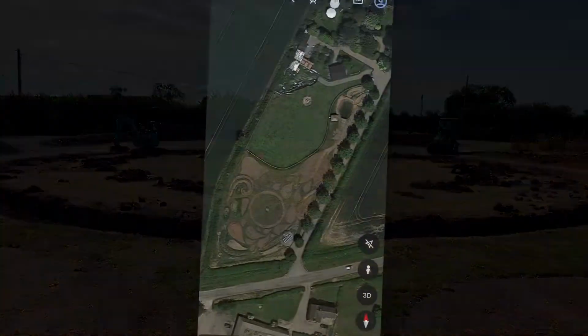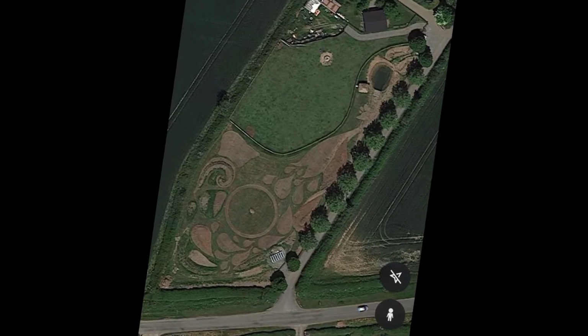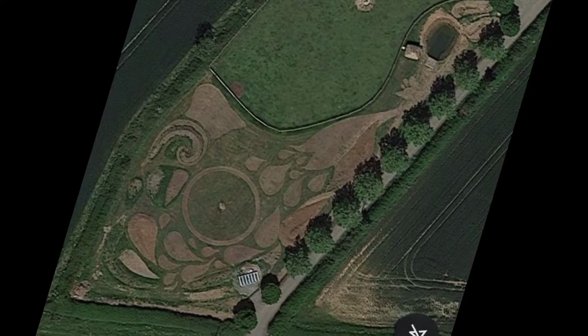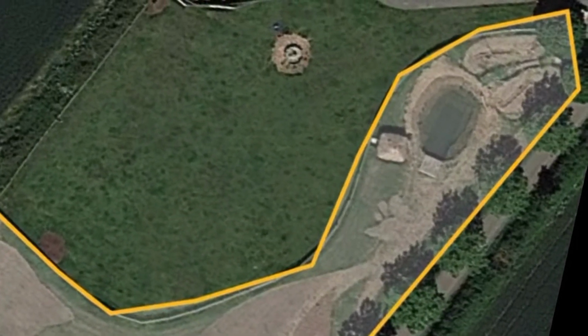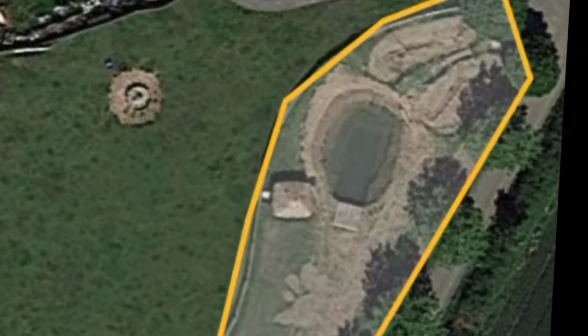I went on to Google to find some measurements, just to see how much wildflower seed it needed, and just by fluke, Google had been over and taken some nice photos, and that's where it all started. That photo is probably about a month old, from when we started doing the pond.